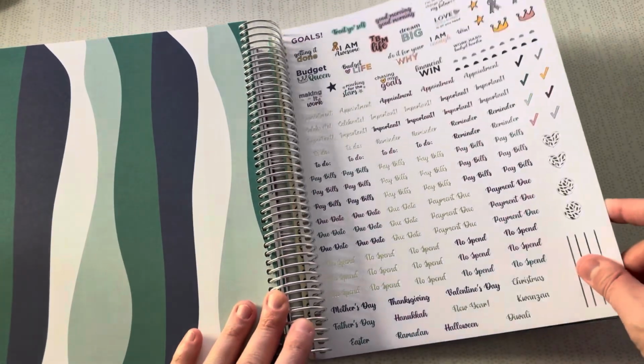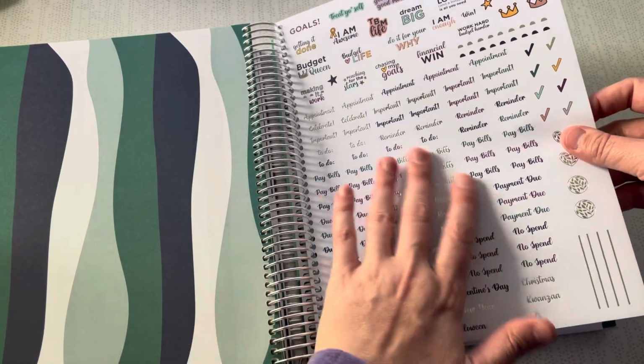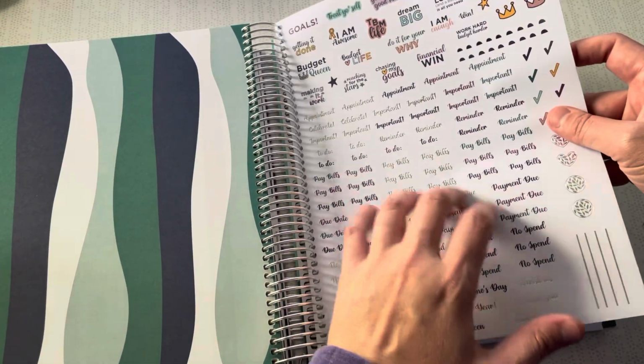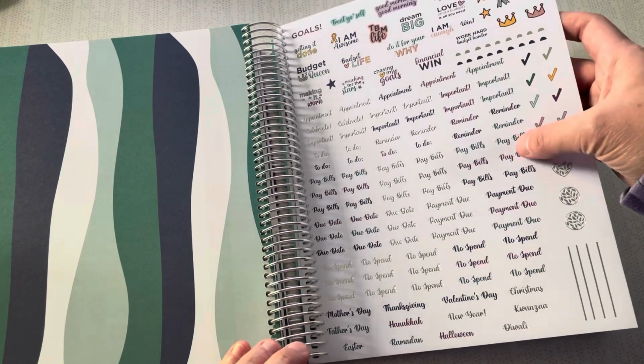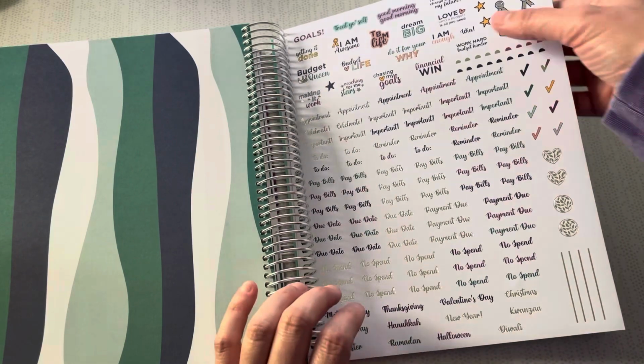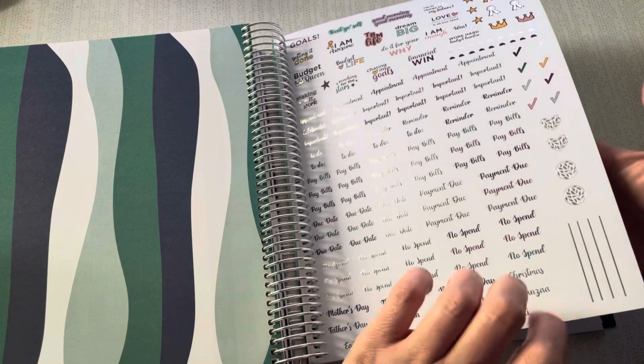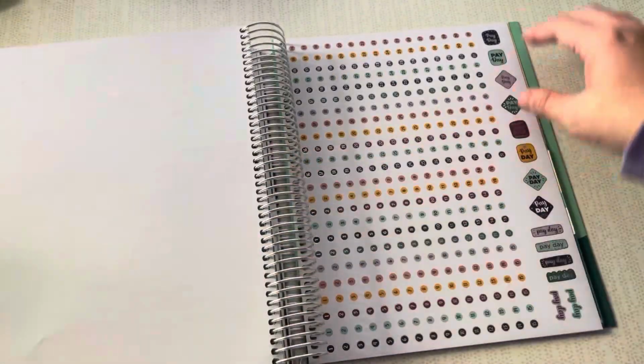And then she includes some stickers for you to use, which is really fun. I love that there's the embossing on it, so you can put when your bills are due, holidays. Here's some motivational, some stars to give yourself like kudos for doing something. So just fun little extra stickers.